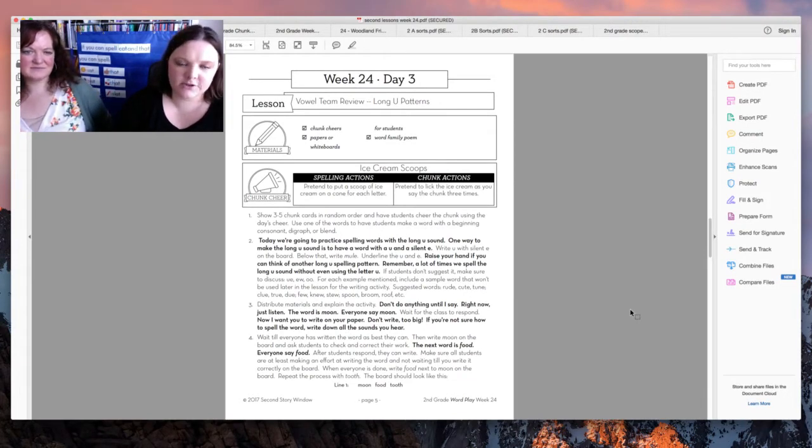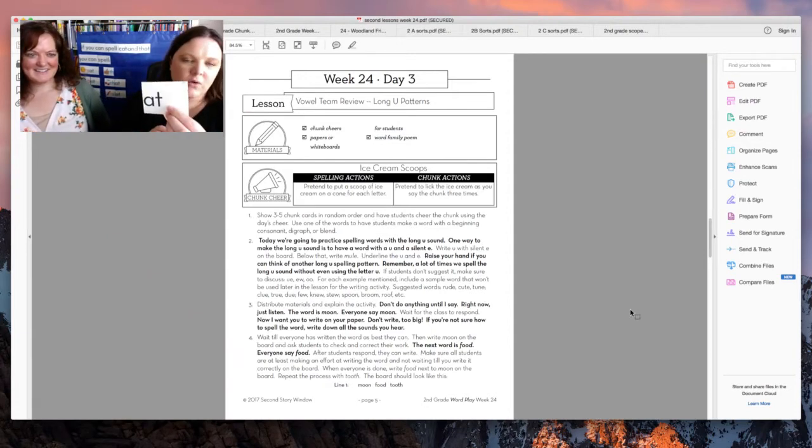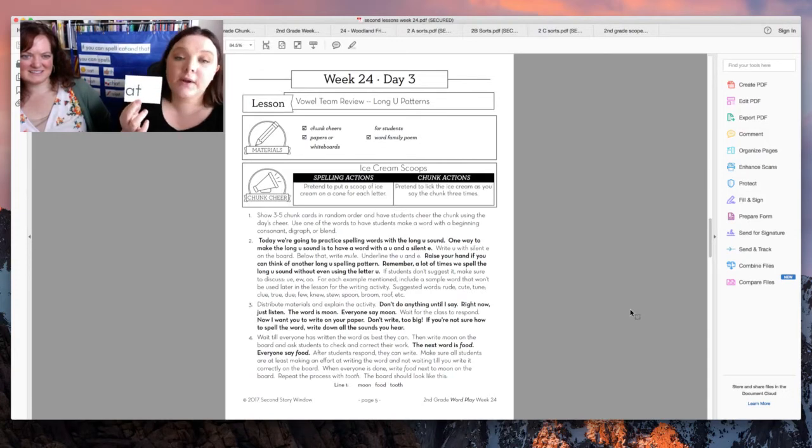So now day 3, we're introducing the idea of our chunk cheers, which is a daily decoding routine that doesn't take very much time, but really helps them build those decoding skills. For example, you'd have a deck of chunks, and every week we'd tell you which chunks to add to your deck. Then every day you randomly pick 3 to 5 of these chunks, and you do a fun chunk cheer with it.